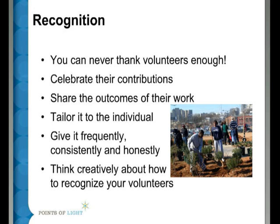And I do know this is harder when you have large groups come in, but you can still find ways to thank them. And one of the easiest ways, and something we do a lot, is just to send them a follow-up email or letter with pictures included so they can see before and after or see themselves working.